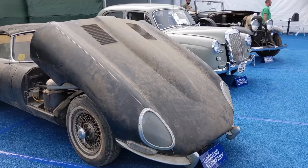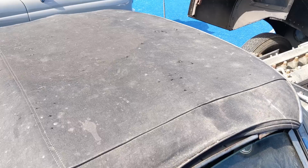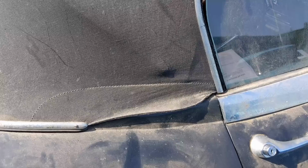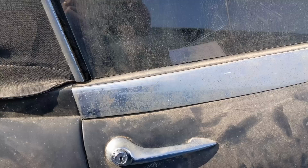Really dirty. There's the soft top. You see it definitely has damage there, insect damage, or maybe rodents or birds or something, or maybe even just something falling on it. But it's held up pretty good. This might just clean up really nice with a steam clean or something like that. See the chrome finisher there? It's held on with some screws, and door gaps are looking really good. The chrome finisher works with those gaps really nice.